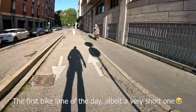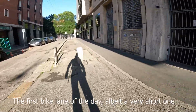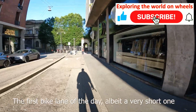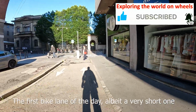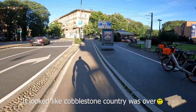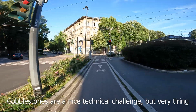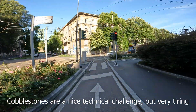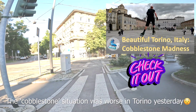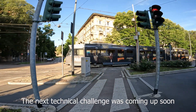Hey, a bike lane. What do you know? I'm on the bike lane. It's not the most even and smooth one. And here's the bike symbol. Looks like cobblestone country is over. Yeah. I mean, I like it as a technical challenge, don't get me wrong. But it's tiring. It wasn't as bad as Torino yesterday, although that tram rail crossing looks, let's say, interesting as well.